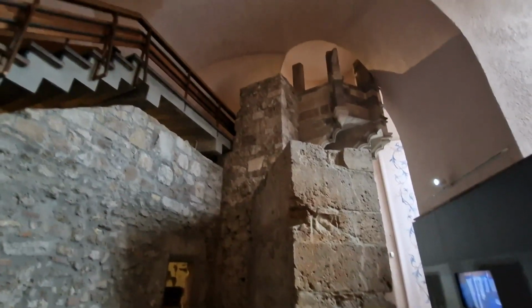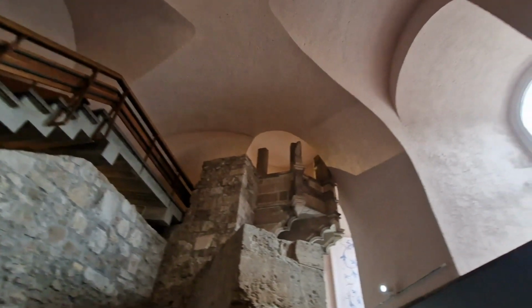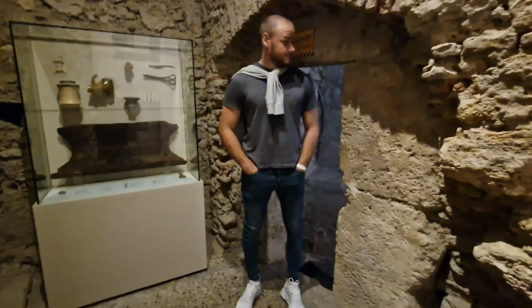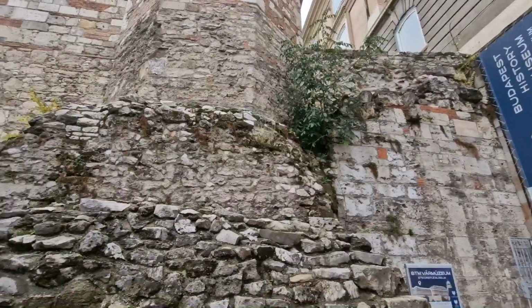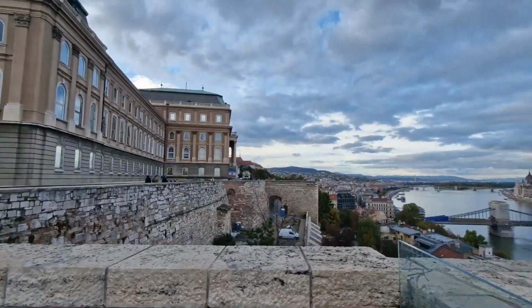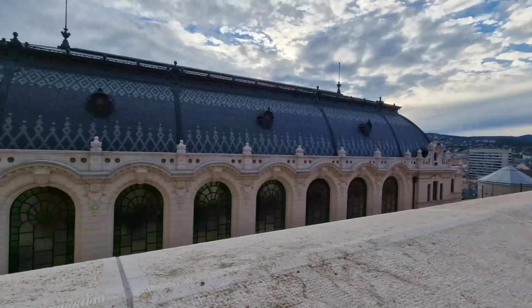Even here, this part that we're standing in is the original structure, and the new building has actually been built over and around it to keep it more protected. You can go into it, it's not too much, it's just mainly the toilets, and you can see that people back then had very, very small doors. Coming to the outside, you get to see more of the view, which again is just stunning.